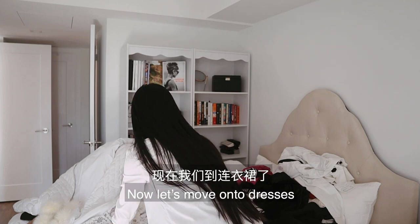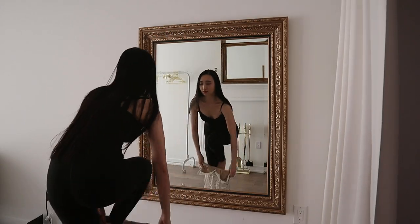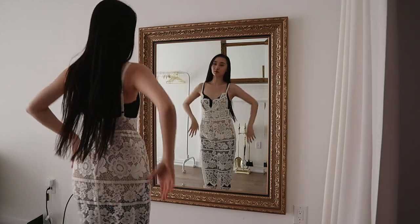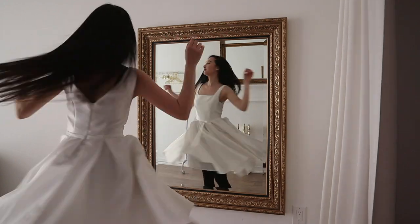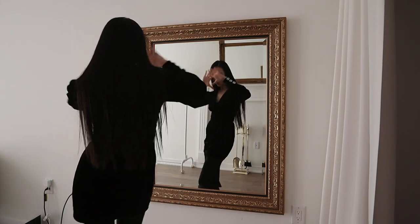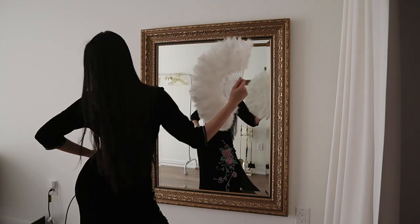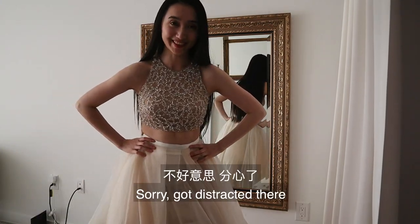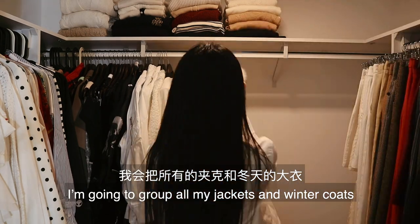Now let's move on to dresses. Oh, let me try this on. Sorry, got distracted there. Let's move on to outerwear. I'm going to group all my jackets and winter coats in this category.